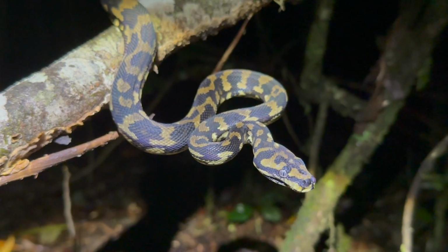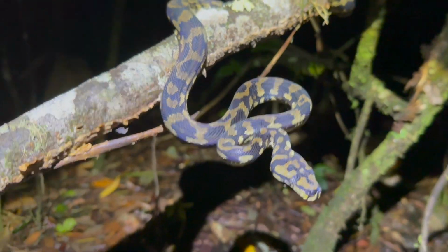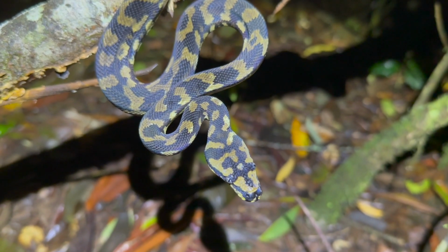They're the only carpet pythons up here in the rainforest in tropical North Queensland. And then as you head west, you get the coastal carpets. But in my opinion, these are probably the most stunning of the carpet pythons. And it is such a beautiful snake. Holy fuck.